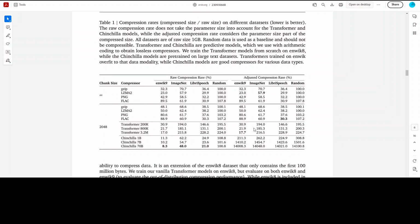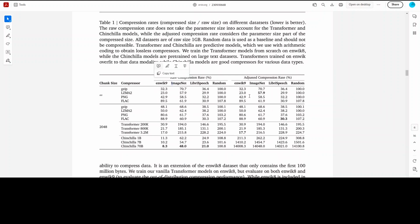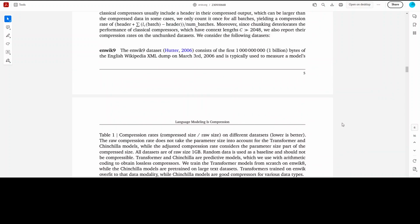And then they also have given different benchmarks on different data sets, which I just mentioned, LibriSpeech for audio, ImageNet, and all that stuff. And you can compare the compression rate here.